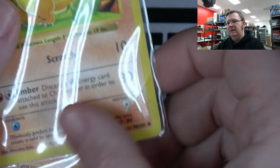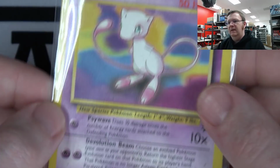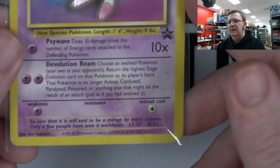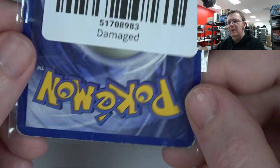Kind of another one down there. Yeah, all the way through this card, actually. So that's damage stuff. This Mew, a couple creases. Again, it probably was in a shoebox, just kind of rubber banded to some other stuff.